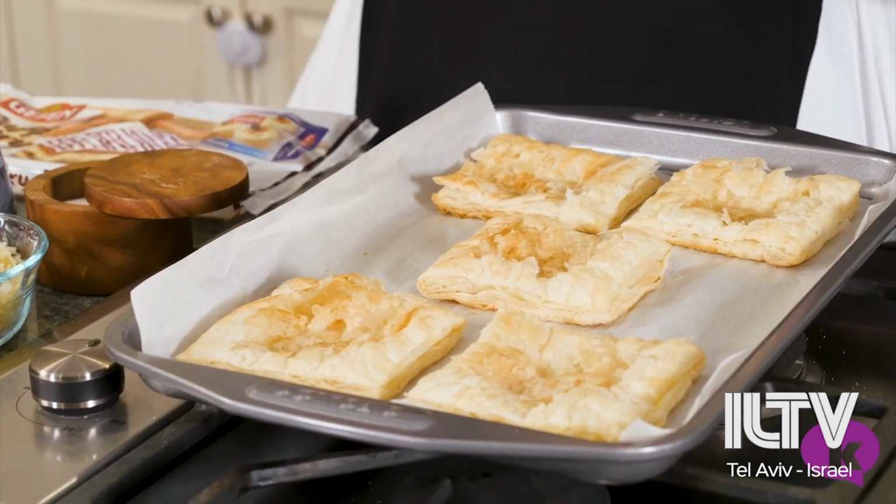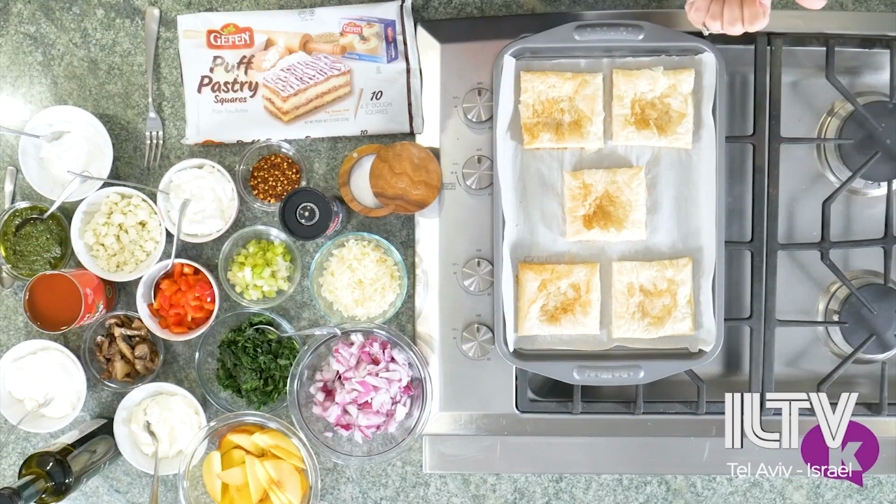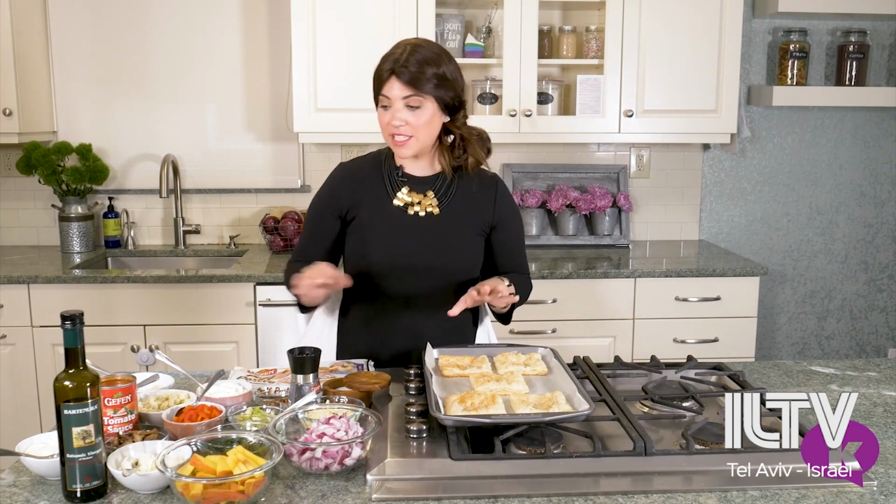Now here's where things get really fun. During the day when I have a little bit more time, I pre-cut all my veggies, put everything in bowls, and I create a pizza topping bar. This way, the kids can put on what they want, everybody can make their own pizza, less work for me because they're doing all the work, and it's super interactive and makes them eat the food better. It's a win-win-win-win-win-win-win. One giant big win. All right, so let's get started.